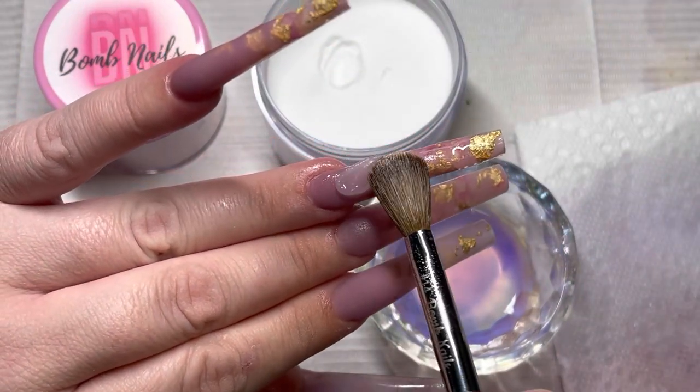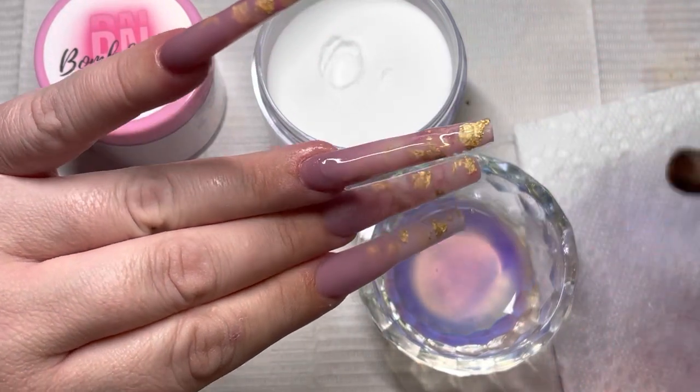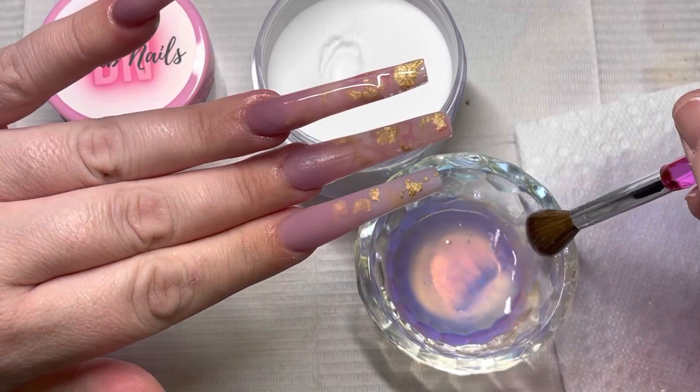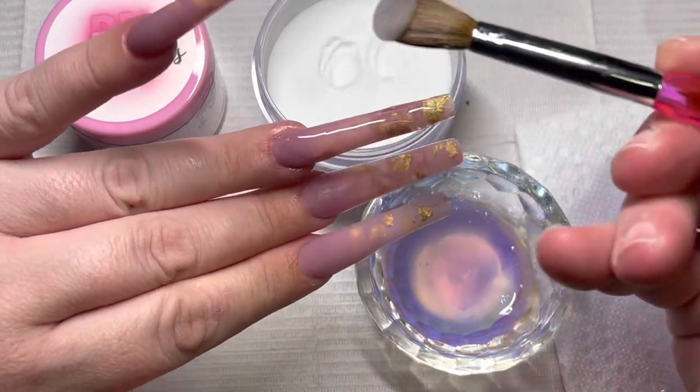And while I was trying to get through this, I wasn't wiping my brush good enough. And my dappen dish looks like it's filled with crap, but it's not. Like I said, when it comes to clear acrylic, it's the purest form, so it will stick to your brush.